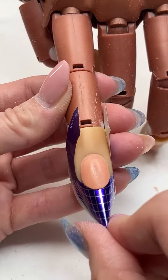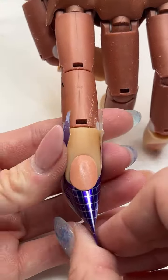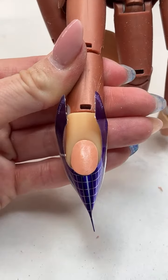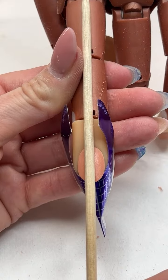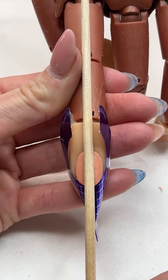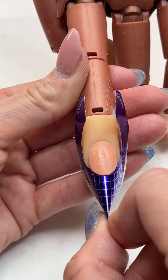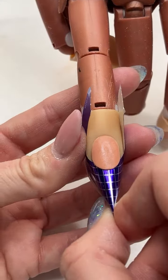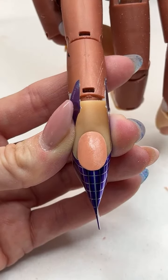If something happened, let me show you as an example. Maybe I got my form on a little bit crooked. You can see how it's a little bit crooked. If I were to hold that orange wood stick straight down the middle of that finger and down through the nail, do you see how my form is now off-centered? I want to make sure that I adjust that before I start my application so that I know my free edge, my extension, is going to be nice and straight and even.